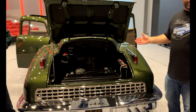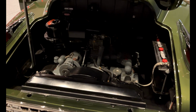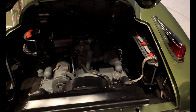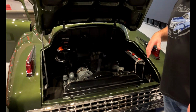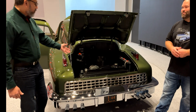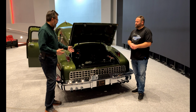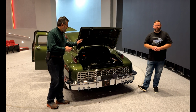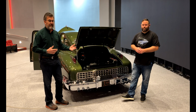So Tucker engines are a 335 cubic inch flat six, actually a converted Franklin engine. These engines started out as air-cooled, and through a bunch of work that I'll let Mark describe in a minute here, they were converted to water-cooled. Right, they added water jackets for the cylinders and the cylinder heads, added an intake manifold and plenum, and then added the distributor instead of having the magneto setup.